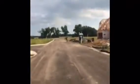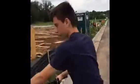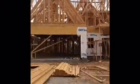Ooh, almost fell. What the hell are you kids doing over here? Well, this is a street. It's usable. So yeah, there's a house. Anyone here? We good.